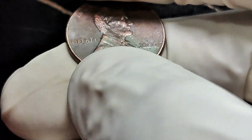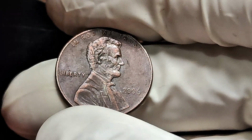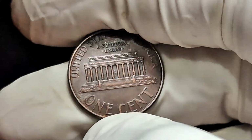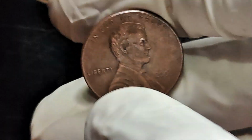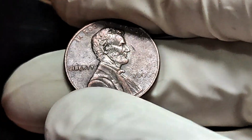But here's the catch: not every 2006 Lincoln penny has this value. It's the rare, no-mint mark variation that collectors are scrambling to get their hands on. You might wonder, why would anyone pay that much for a penny? The answer lies in the world of numismatics, where rarity, condition, and errors can turn an ordinary coin into a treasure. And the 2006 no-mint mark Lincoln penny is a prime example of this phenomenon.